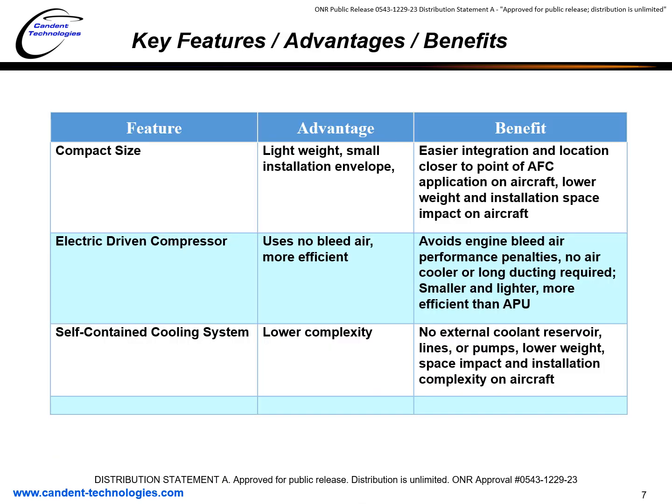To recap, the design objectives and characteristics of the system, as shown in this slide, have advantages and benefits that enable the aircraft airflow control technology potential to come to fruition, made possible by the optimized SWaP characteristics of the Candent electric-driven, high-power density advanced technology air compressor, including its self-contained cooling system. Once we have completed the program and achieved our TRL goals, the next step is focused on achieving transition of the technology to production, properly known as Phase 3.